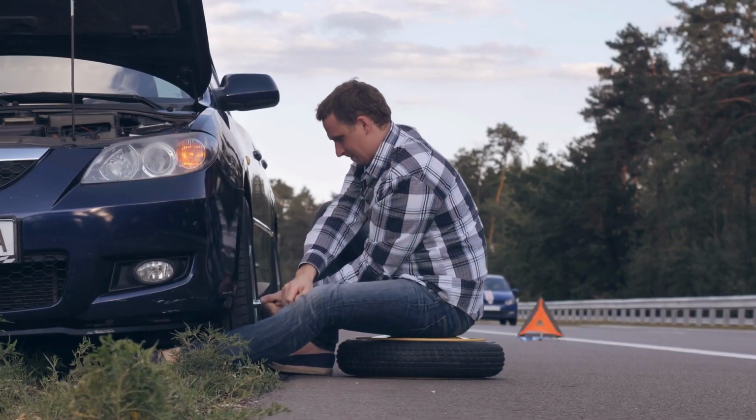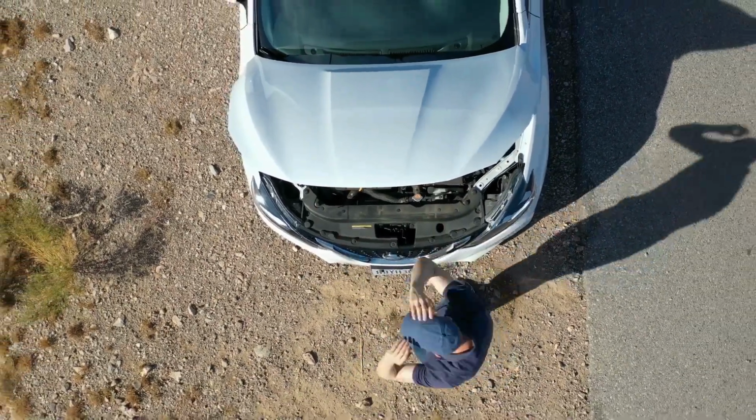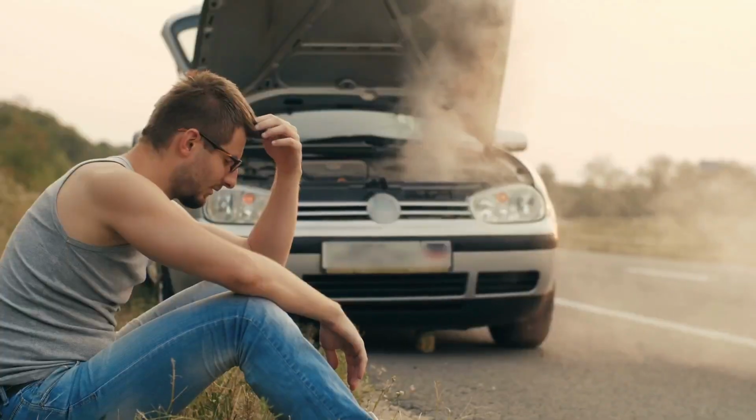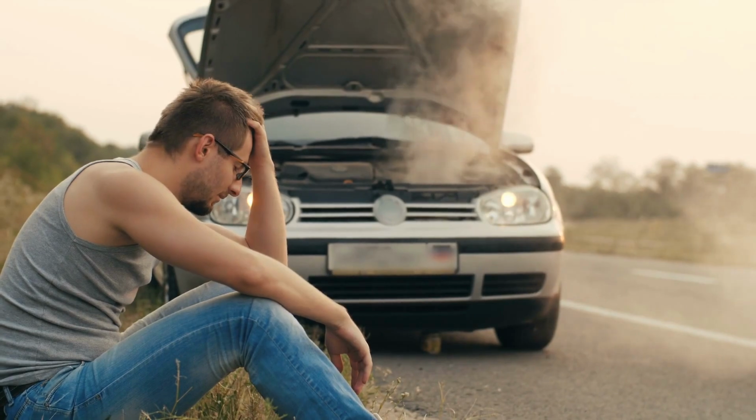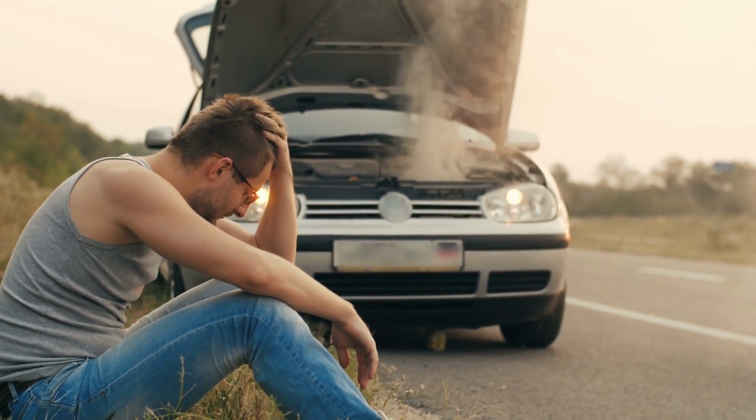You may also consider investing in roadside assistance programs if you do not have the equipment to change a flat tire by yourself, because you will experience a flat tire eventually. Be extra diligent with maintaining your vehicle, especially if you do not have the means to borrow or replace that vehicle if anything else were to happen.